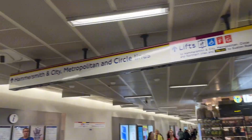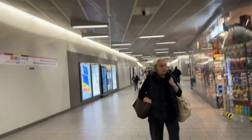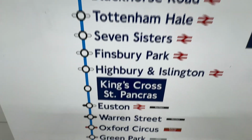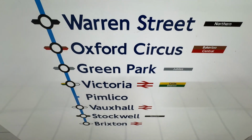Oh my word. I'm not sure which side to go. I need to go to the Waterloo station. Yeah, they said I need to take the Victoria line to Oxford Circus. I think I've got to change there. As every time I come here, I have to remind myself how to take this damn tube.